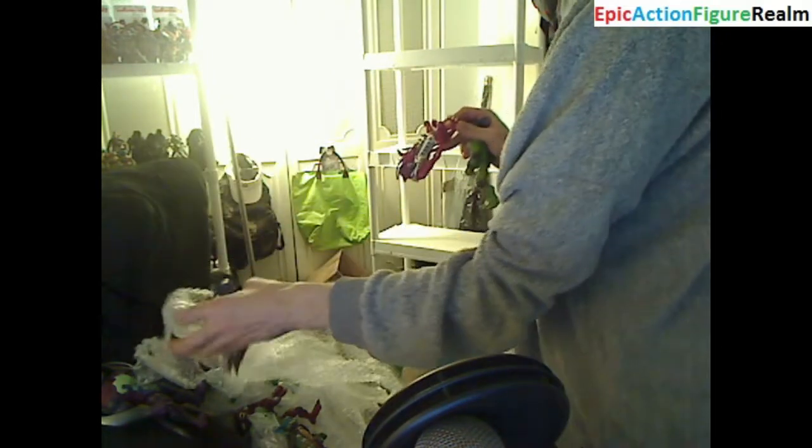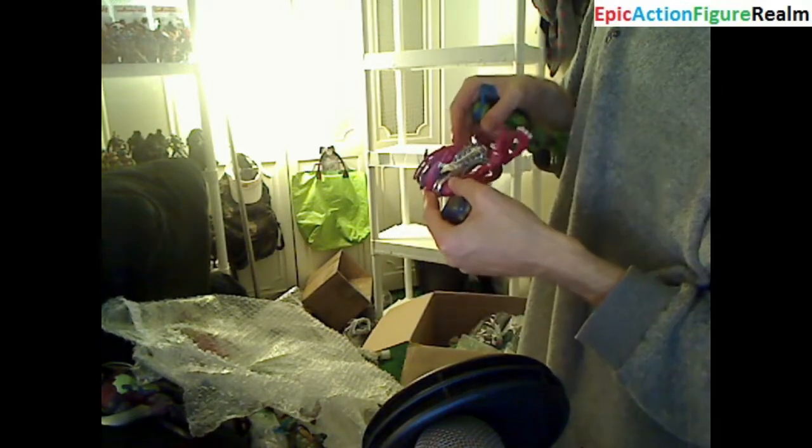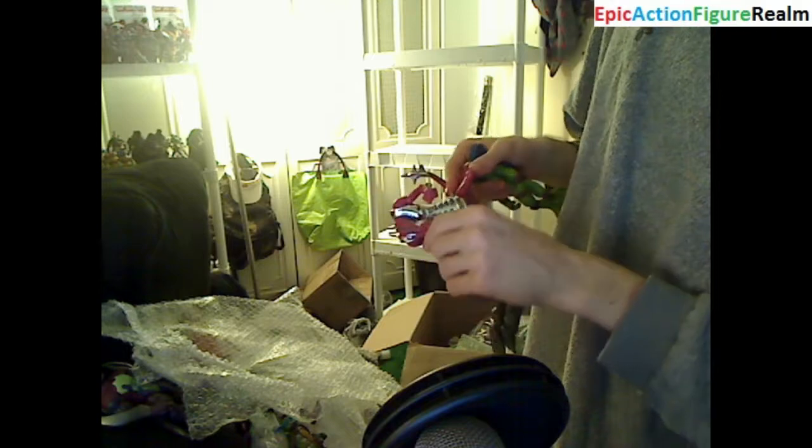Again, we have more figurines. I believe this is Draco from the Battle Nexus tournament. I love his shiny armor. I can partially see my reflection off it. This figurine is novel. He's quite nifty.